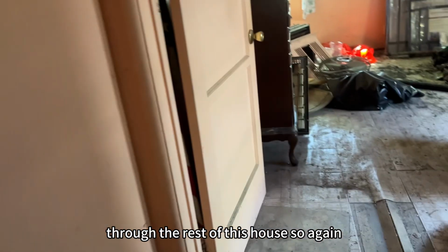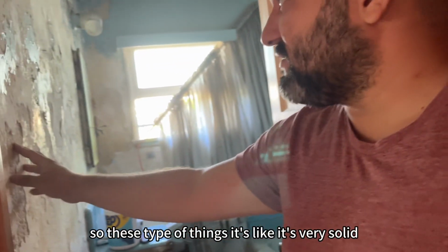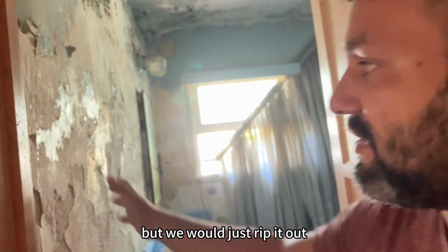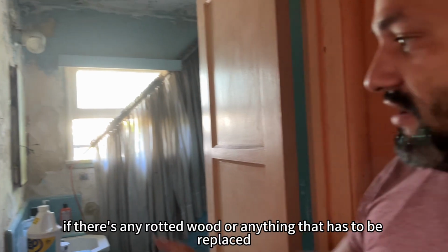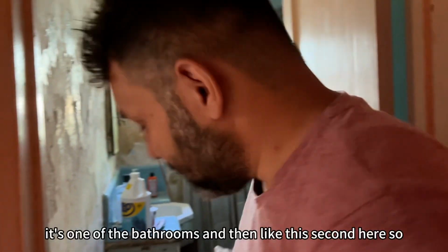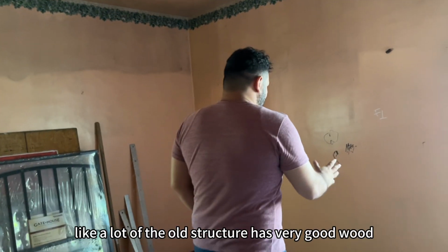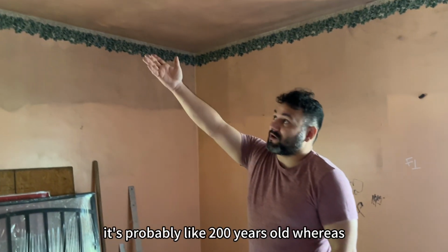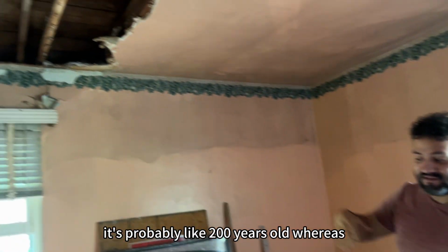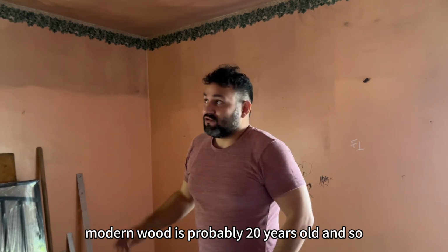And so here's some other examples here for the rest of this house. So again, it's the plaster wall. These type of things, it's very solid, but we would just rip it out. And then if there's any rotted wood or anything that has to be replaced, we just replace the drywall. It's one of the bathrooms, and like this section here. So if you think about it, a lot of the old structure has very good wood. So the wood here is probably 200 years old. Whereas modern wood is probably 20 years old. And so it's very good bones.